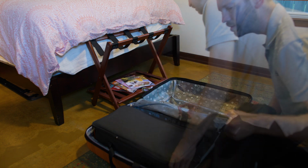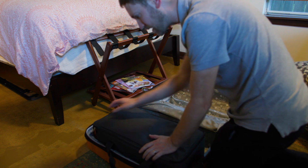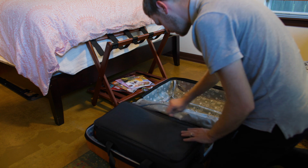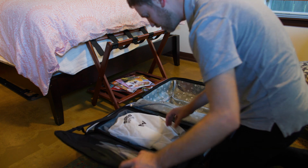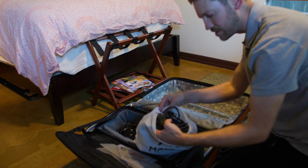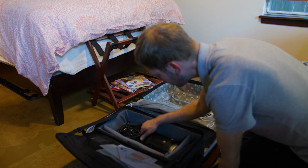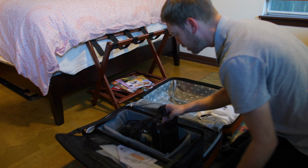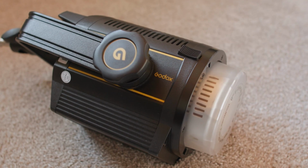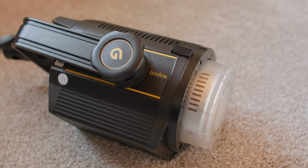but very, very helpful. And then in this case here, we have our key light. This is the Godox VL 150. And we also cram in this bag here that has some various cables. There's XLR cables in here. There's an extension cable in here. And then, yeah, this is our key light that we bring to our shoots. It's great. Yeah, we really like it a lot. It's been really reliable for us as well.